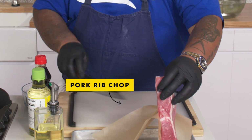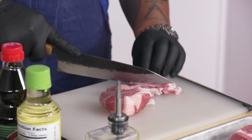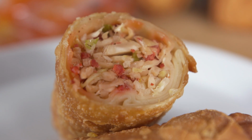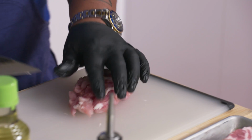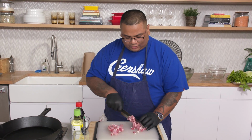All right, next we're gonna go ahead and prepare our pork, this beautiful pork chop. I love it. So what we're gonna do is cut them into small dices, okay? The pork that we got from the egg roll, it looks like it was scraps from the pork byproduct in the restaurant. For us right now, just for technical purposes, we're gonna showcase grabbing some nice pork. The smaller you cut them, the faster they cook.